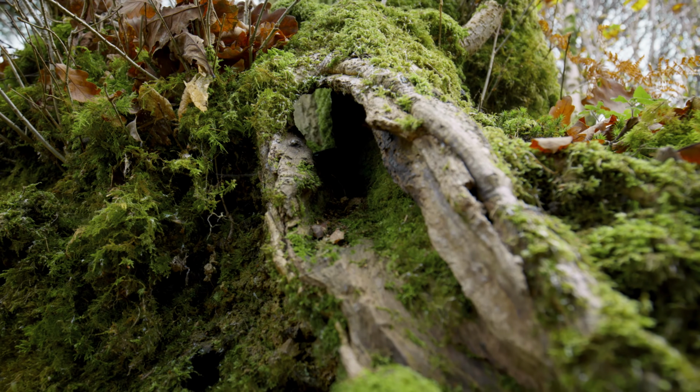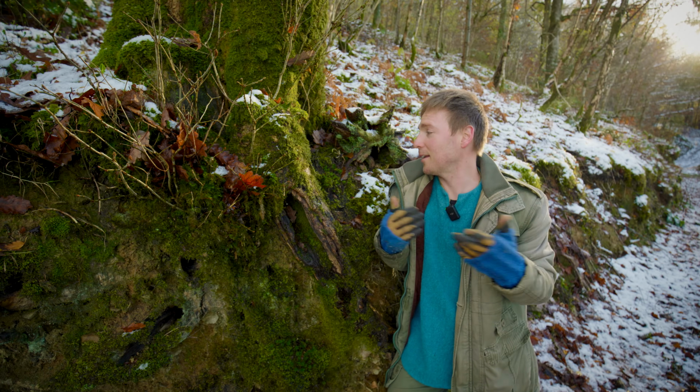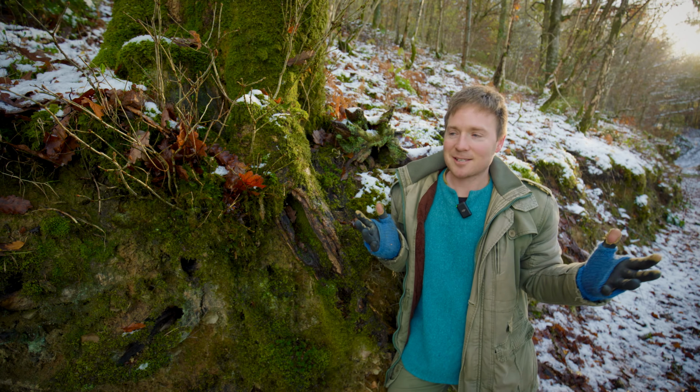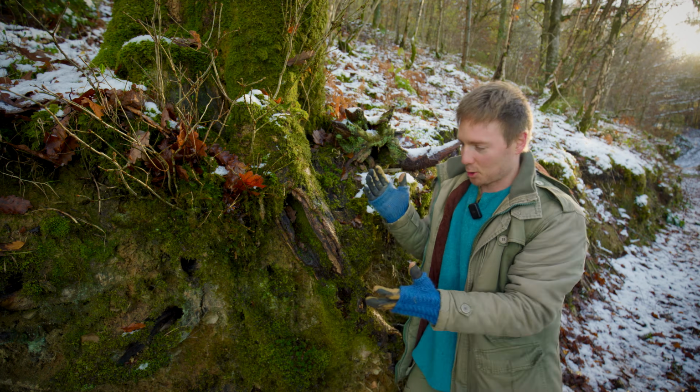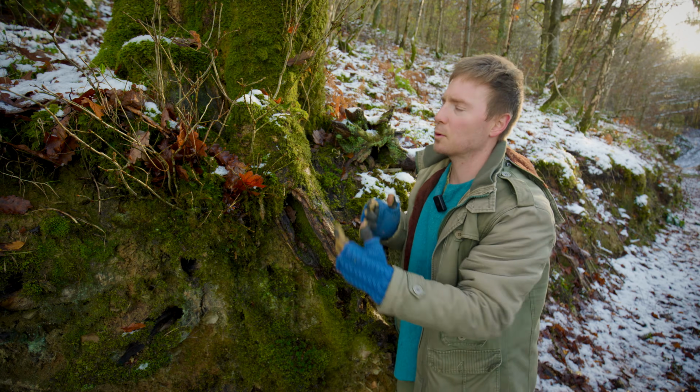Originally, this was going to be just a fairy house video because I've never had a go at making one before, and like always, it instantly became something much bigger because I saw this and was like, this is a village. There's lots of different holes, lots of different homes all over the place.